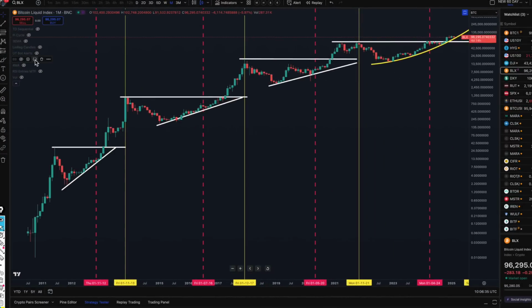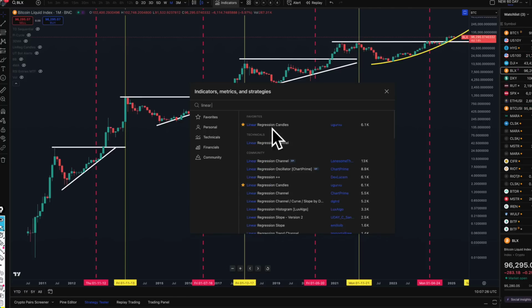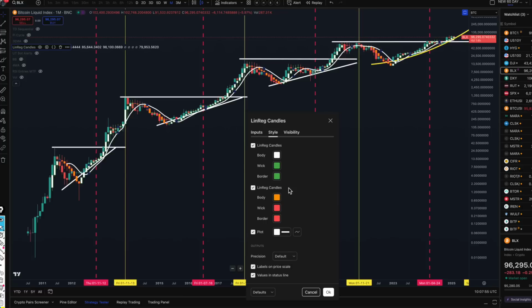And finally, I want to show you this particular indicator, which I show the private members in the private member section of this channel, and that is the linear regression candles. We used these very successfully to do the swing trades all through 2023. If you go to the indicators and type in linear regression, it's this one here by Yugavu, and the settings on these are not the default settings. I've changed the inputs to 7 on the signal smoothing and 11 on the linear regression length, and this is the style.